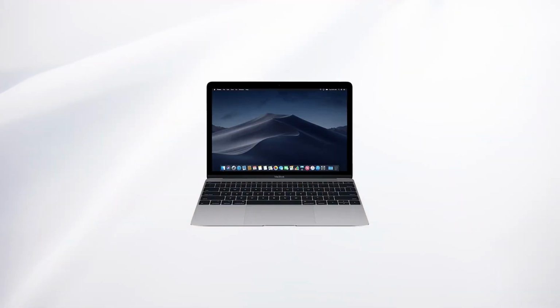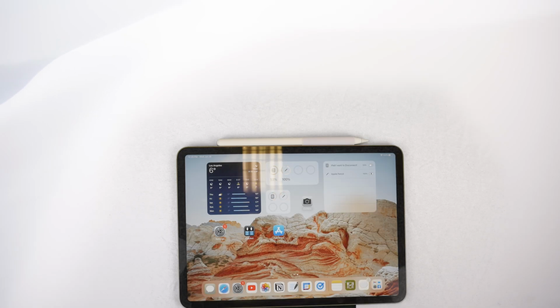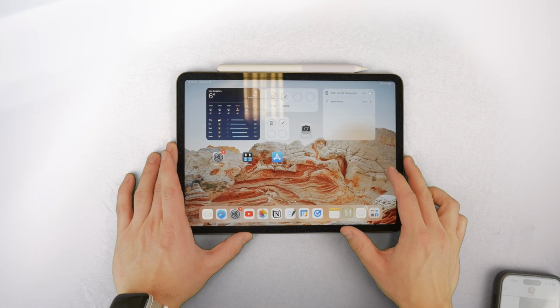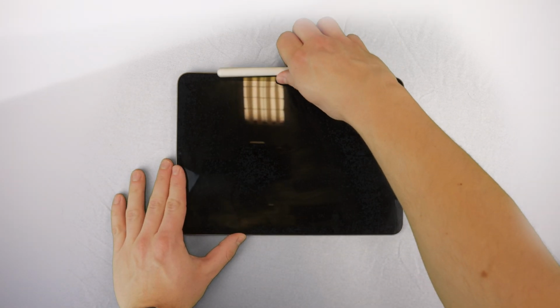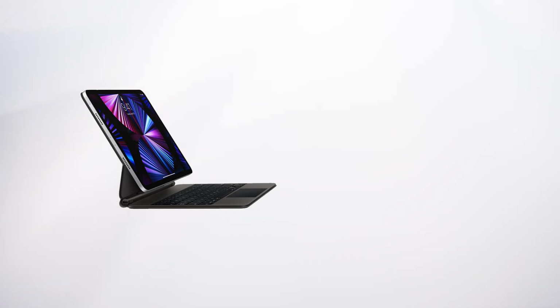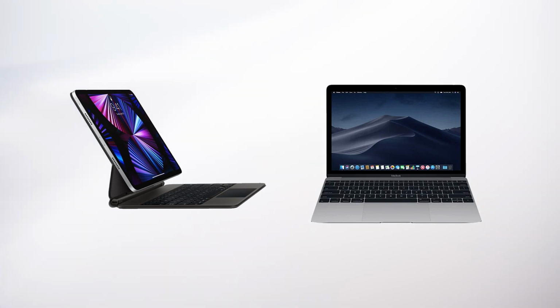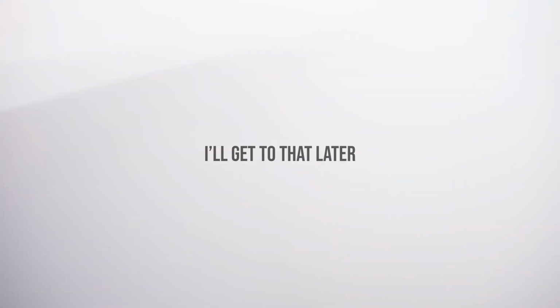It was also available in small storages like 128GB, which makes it look almost like an iPad. An iPad is also meant to be used lightly. It's also a smaller device. It's offered in similar storage options, and with the Magic Keyboard attached, it's basically a MacBook running iPadOS. So there are similarities between these devices, and I'll get to that later.